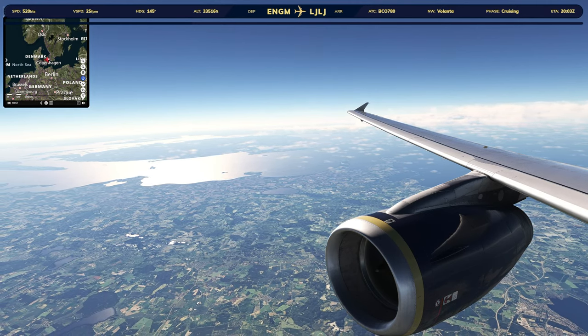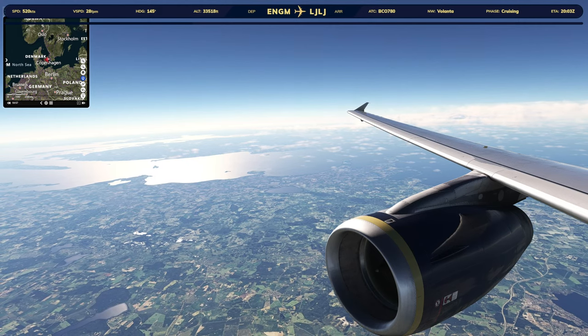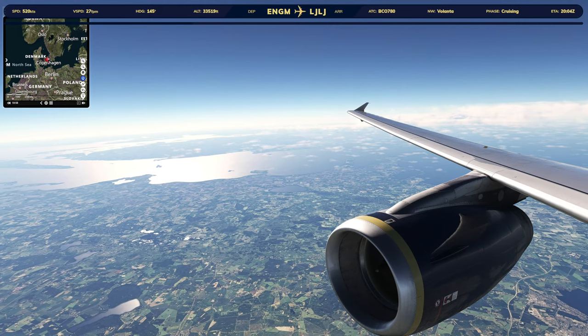Ethiopian taxi on Park 1 way 22 right by Quebec, Foxtrot Delta Cross 130.